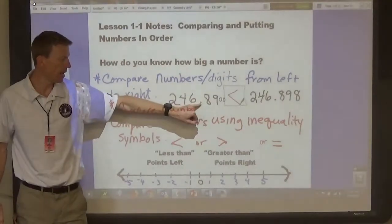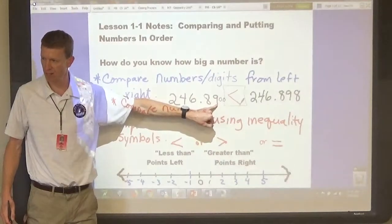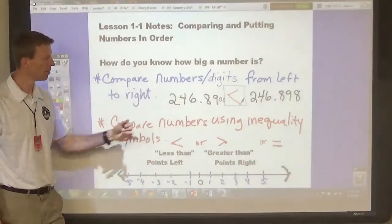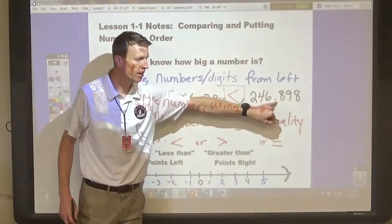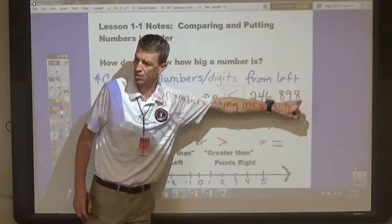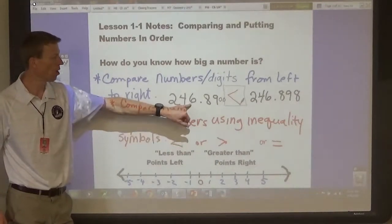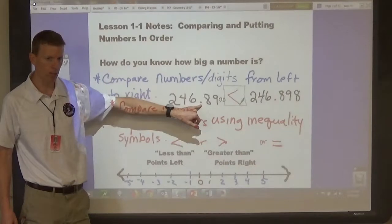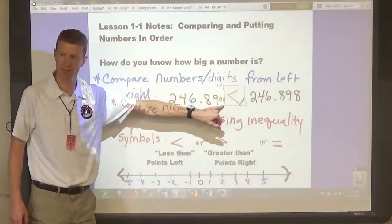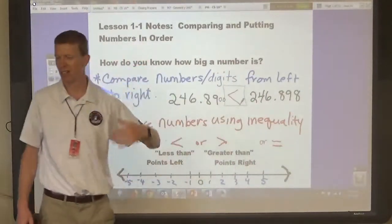246 and 89 hundredths, because the 9 is in the hundredths place, is less than, meaning it's to the left of on the number line, 246 and 898 thousandths. This is the thousandths place. The places go hundreds, tens, ones, and then the decimal point, and then tenths, hundredths, thousandths, and then ten thousandths, and then hundred thousandths, and then millions, and so on and so on.